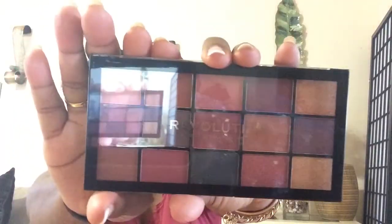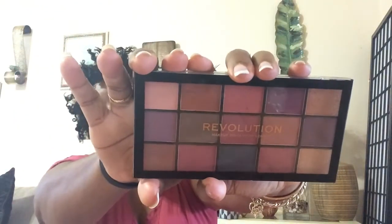And from Ulta, I decided to pick up this Revolution palette. I have been seeing this Revolution palette on Ulta, and they have really good reviews. So I decided to pick this one up. It's Revolution Reloaded. This is the Neutrals 3, and that's what this looks like. I mean, it is a really, really pretty palette. So I'll have to come back and show y'all this and see what I'm working with. But isn't that pretty? Those colors are gorgeous.